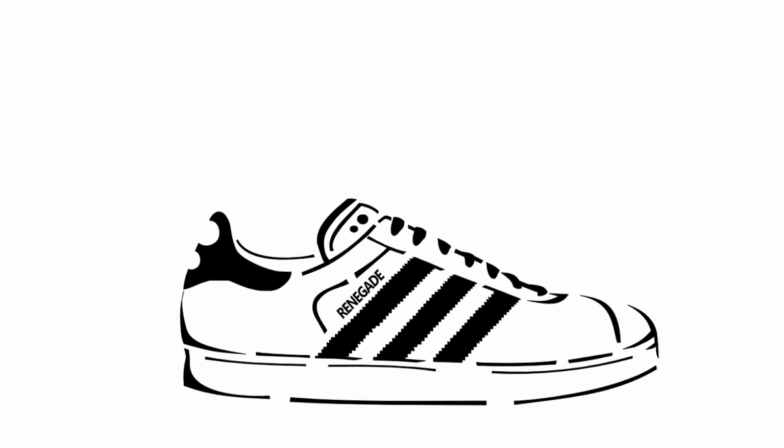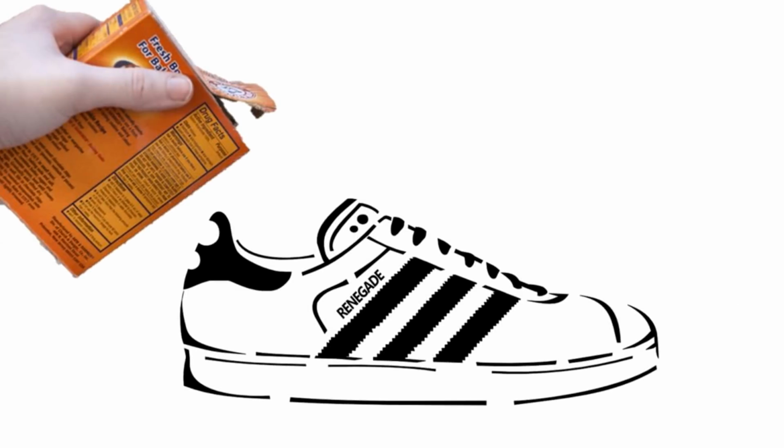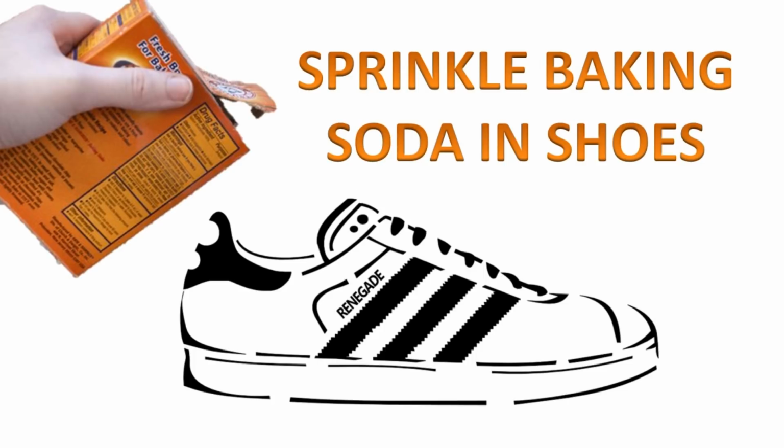You can also sprinkle baking soda in your shoes when you're not wearing them to absorb odours and kill any fungus that may be lurking in there.